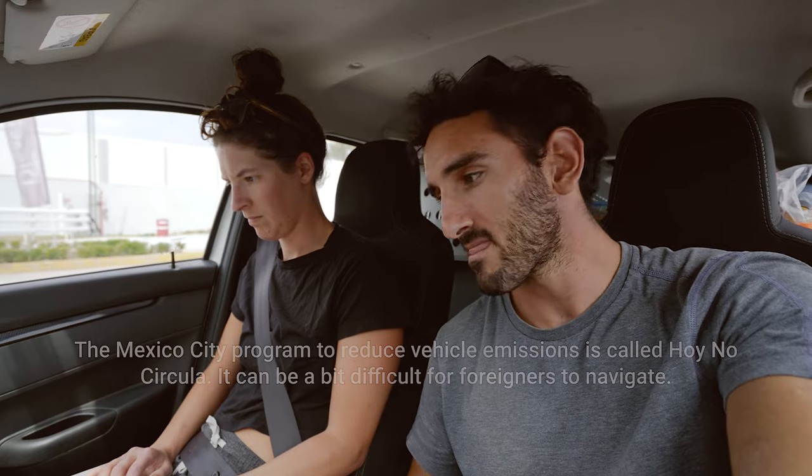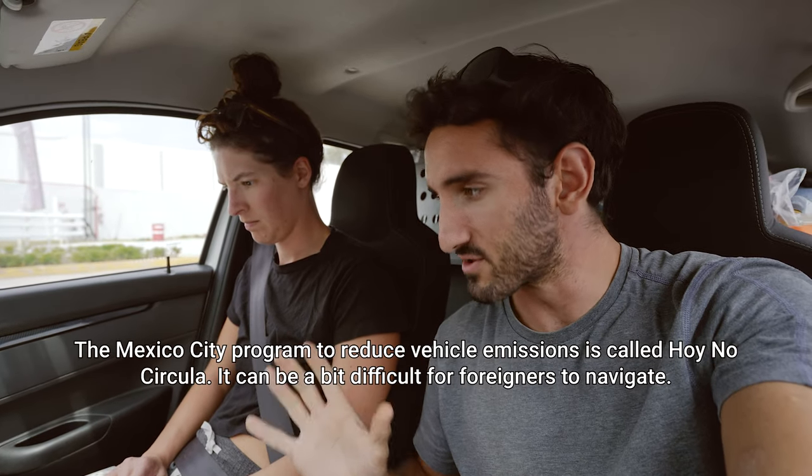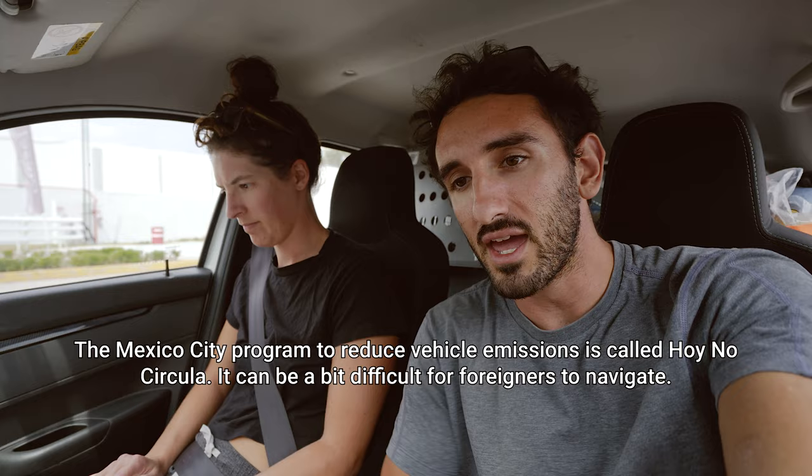We only have like an hour and a half left in the drive, and we're stopped trying to register this rental vehicle as a tourist vehicle in Mexico City because it is illegal to drive any foreign vehicle in Mexico City today, and it doesn't meet emission requirements and all of these sort of things. So to avoid a like $250 fine or something like that, we're gonna try and register it, but the website doesn't seem to work very well, naturally.